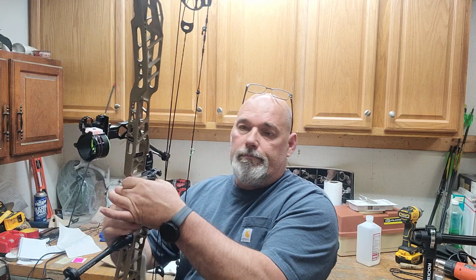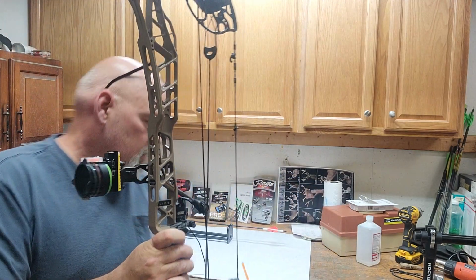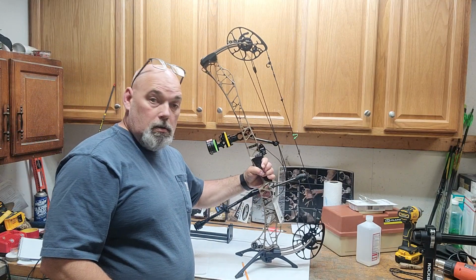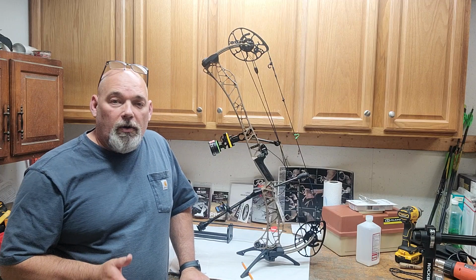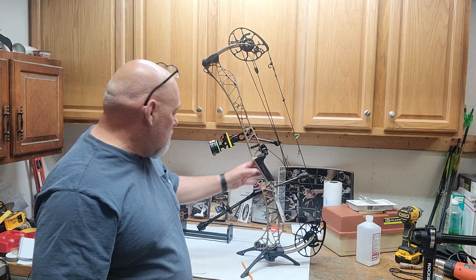so here it is. Matthews lift 33. Maybe I'm better off just to leave it on the stand here. What do you think? There it is. Matthews lift 33. Okay, so let's get right into it.